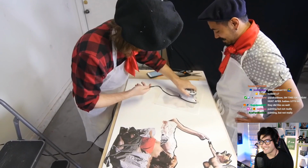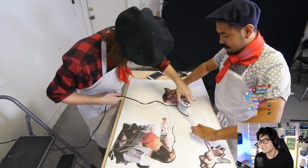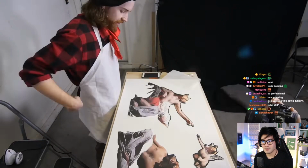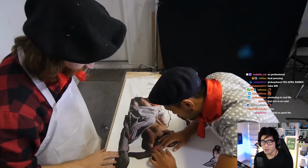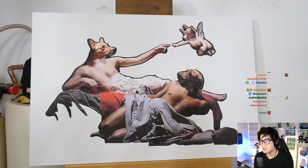It's literally copy pasting. But it did look like a painting. It's working! It's working! Photoshop in real life. Oh my Lanta. Looks like doo-doo right now, but once we get the black in, that is gonna be doo-doo. This is gonna look good.